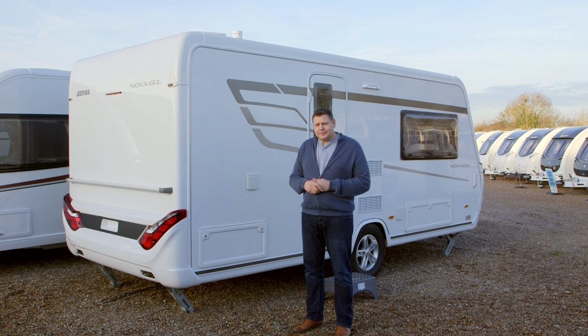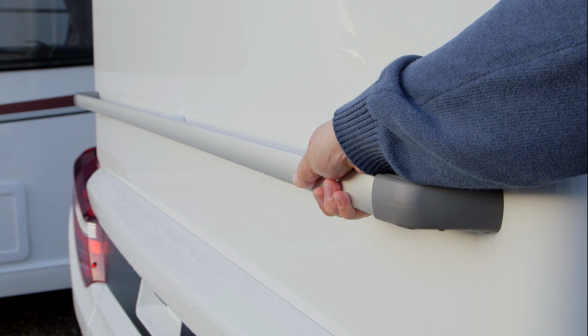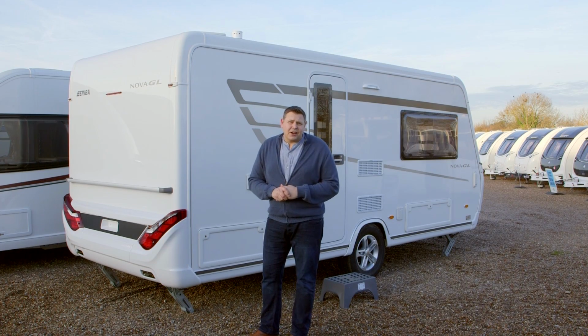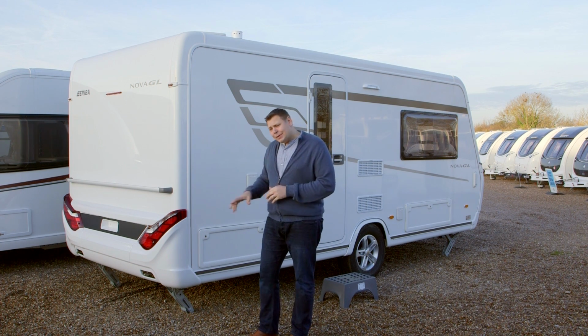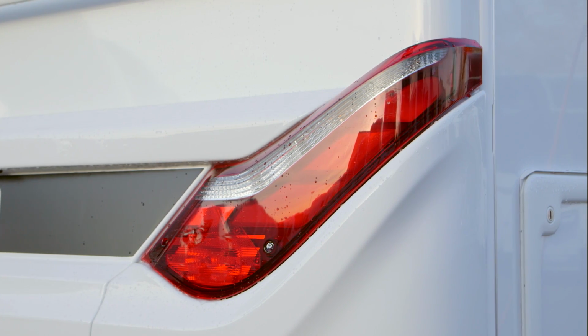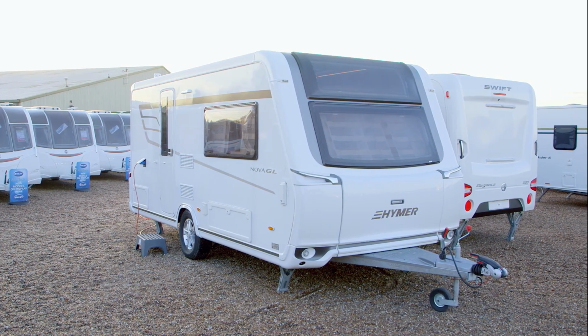I do like the fact that we've got this full width handle across the back of the van that should make it easier to heft into place on a pitch. But then most people who buy this caravan will fit it with a motor mover, mainly because it's heavy, but also because they can probably afford it. I really like these tail lights as well. They give a really automotive touch to the styling of the caravan. But what's most interesting is what it's like inside.